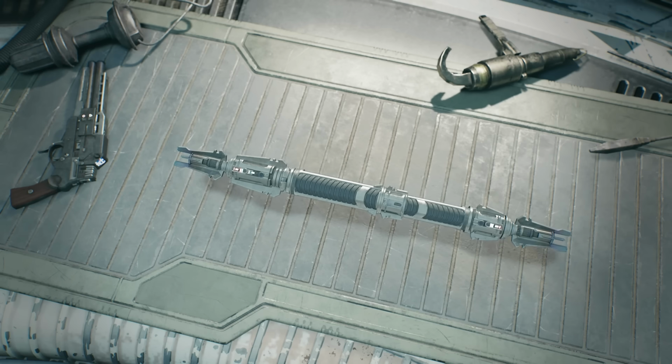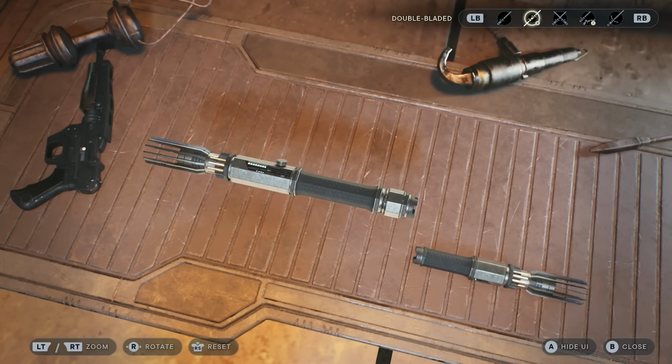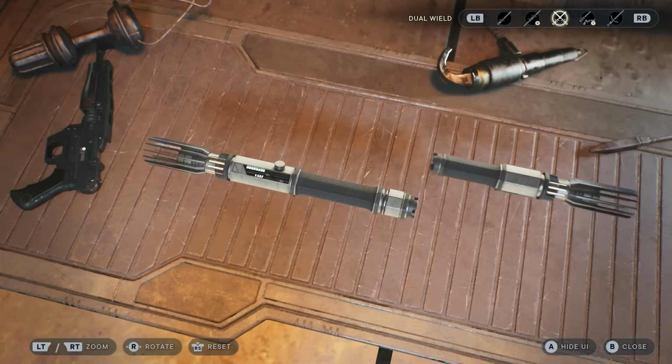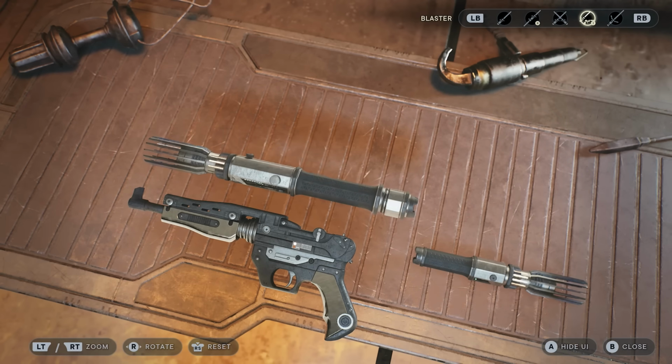So the next secret lightsaber location that I want to show you guys is the Detachment Lightsaber. Now this is another lightsaber design that I feel like a Sith would use. It just has some really pointy, jagged edges at the end, and it has this evil feel to it. I personally think it looks pretty cool. But the pieces for this lightsaber are going to be found in a bunch of different locations.